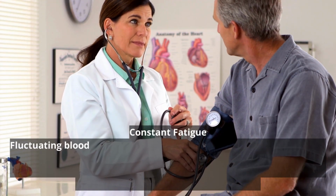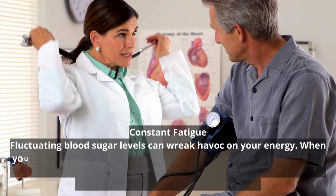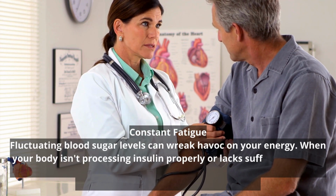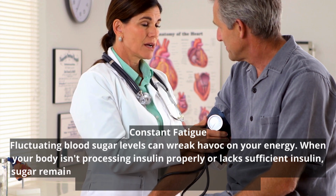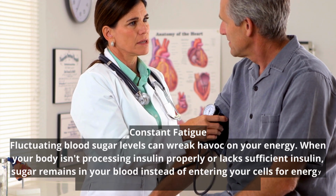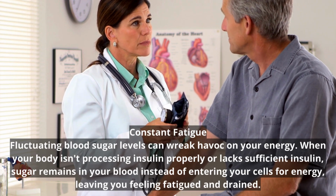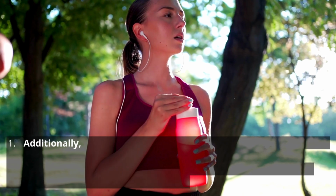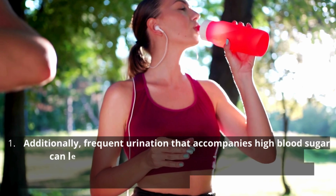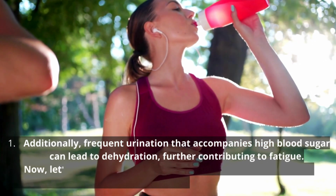3. Constant fatigue. Fluctuating blood sugar levels can wreak havoc on your energy. When your body isn't processing insulin properly or lacks sufficient insulin, sugar remains in your blood instead of entering your cells for energy, leaving you feeling fatigued and drained. Additionally, frequent urination that accompanies high blood sugar can lead to dehydration, further contributing to fatigue.